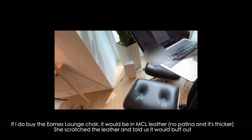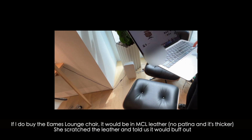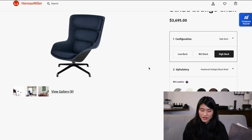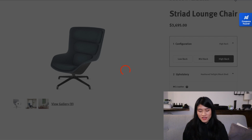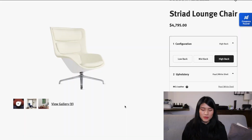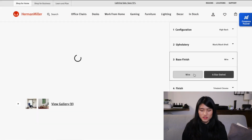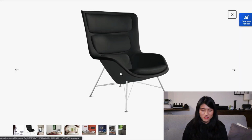Samoa, full grain. Both of these, I feel like we should grab onto more of this MCL leather. Yeah. There's the Striad lounge chair, and this one I think is a much more reasonable price, and it has leather options. Yes, I know $5,000 is not reasonable. It's still cheaper than $6,000, but I think I would probably need to go in store to figure out what kind of back height I would want. I'd probably go with black on black with the 4-star swivel, because the wire freaked me out when I first saw it. I was just like, oh, I don't know, it looks like a bunch of spider webs.